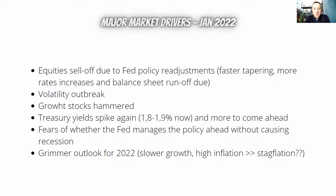And the balance sheet runoff, which was announced by Chair Powell in December, is actually meant to take place in 2022 from what it looks, and the Fed seems to be quite serious about it, and I think it's basically one of the biggest headwinds for equities this year. Not really the interest rate increases themselves, but the balance sheet runoff that the Fed is seriously considering right now.